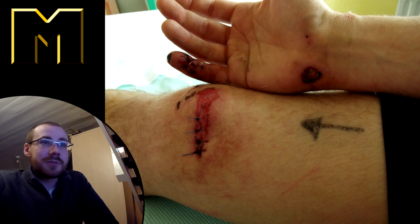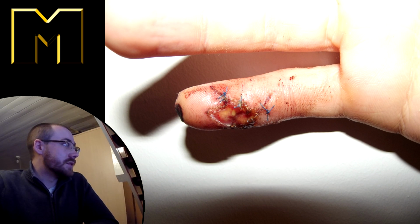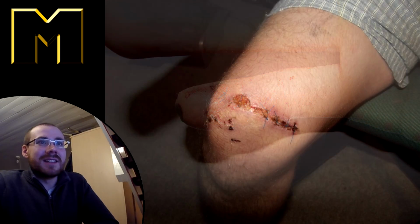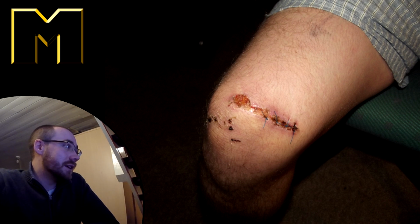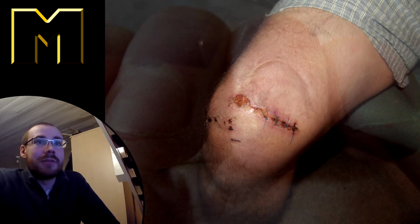So that's 3 days after the accident, and then this is jumping ahead a week after that. So this is my little finger. Obviously there wasn't enough skin to put it all back together, so I ended up with a big old hole, and that took like a month to heal over. And then this is the knee a week after the incident. That scabbed up and healed pretty good. Pain was fine really. I had tramadol painkillers, so yeah, I was pretty out of it.